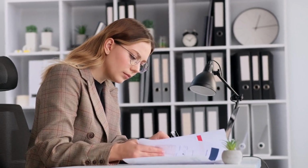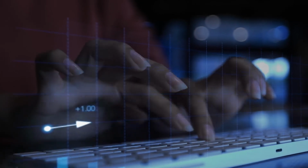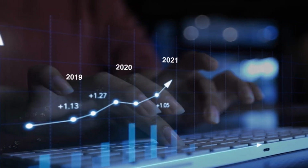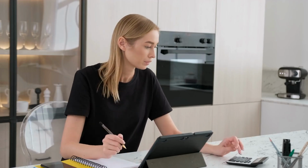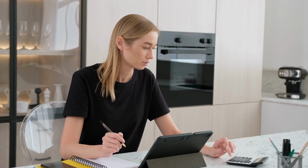Calculate cash flow carefully. Before buying, make sure you know how much cash flow you'll have after all expenses. A good deal should give you a cushion of positive cash flow. Use smart financing options. Shop around for the best loan terms and consider an interest rate lock if you think rates will rise.